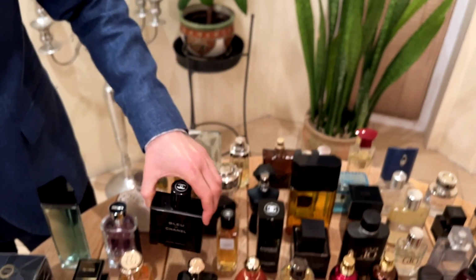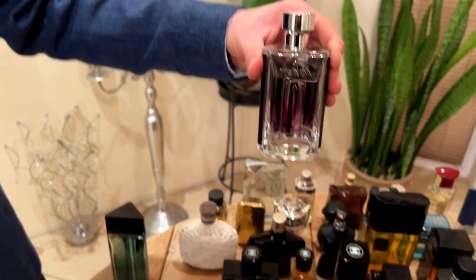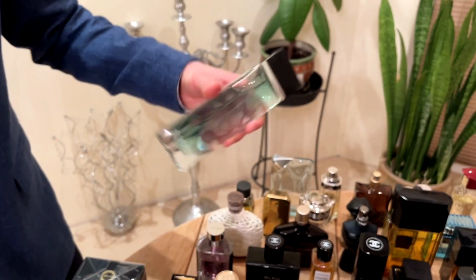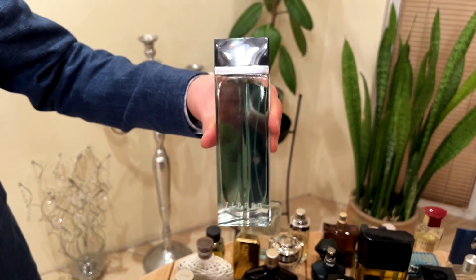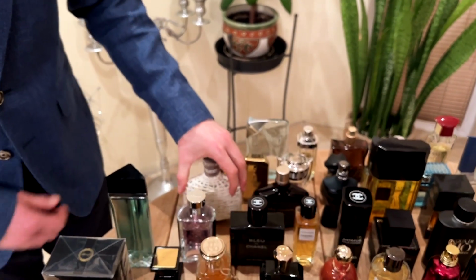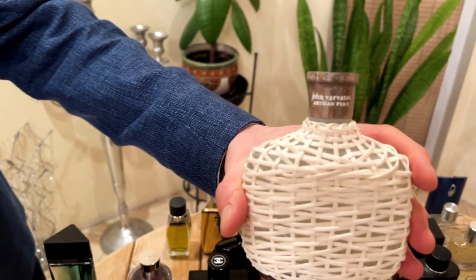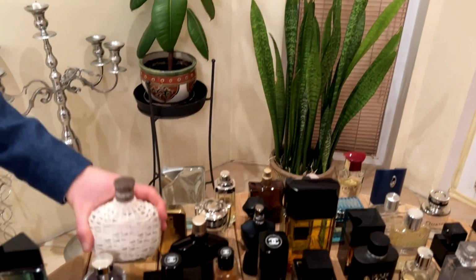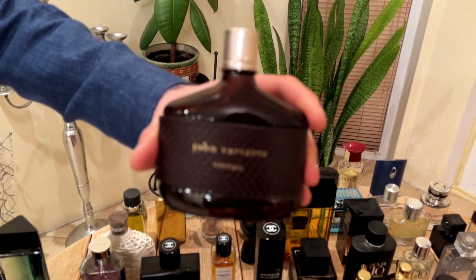150 ml. The next one is from Prada. It's Prada L'Homme. Also beautiful. This is, I don't know, brand, it's zipped, I don't use it. It's my father's fragrance. Well, the next two will be from the house of John Varvatos. It's Artisan Pure. I enjoy wearing it in summer. Next one is Vintage, also good.